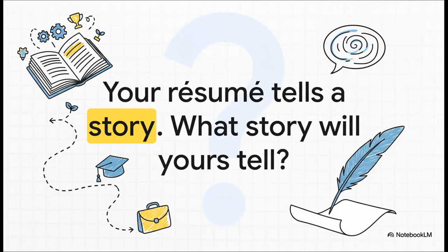So when you get right down to it, your resume is so much more than a piece of paper with a list of jobs on it. It's a story. It's your story. It tells people about your skills, your accomplishments, and all of your potential. It's really the first chapter of your entire professional life. So as you sit down to write it, just ask yourself this: what story is yours going to tell?